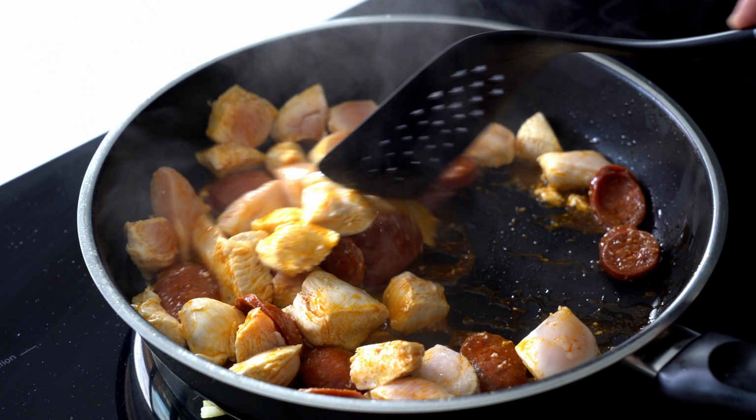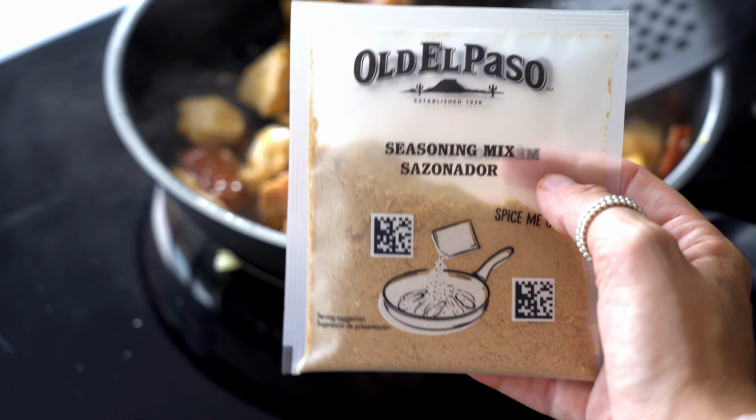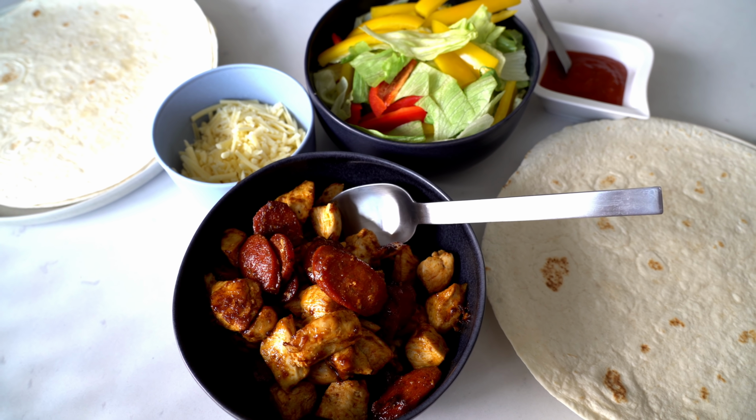So there you go. We cook the chicken and the chorizo for about 15 to 20 minutes. Then we add the seasoning that comes with it. And that's about the extent of making fajitas. It's very easy. Here are our fajitas. And that was hard to say, here are our fajitas.